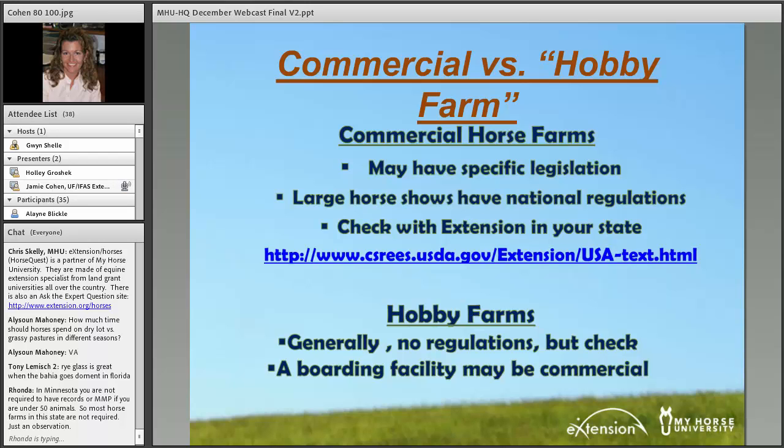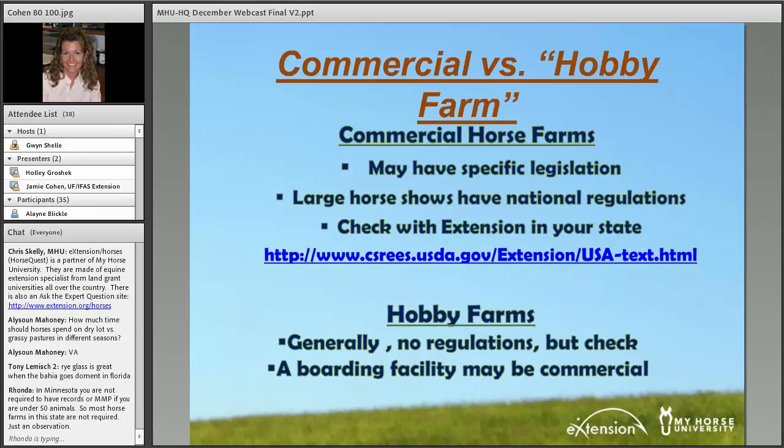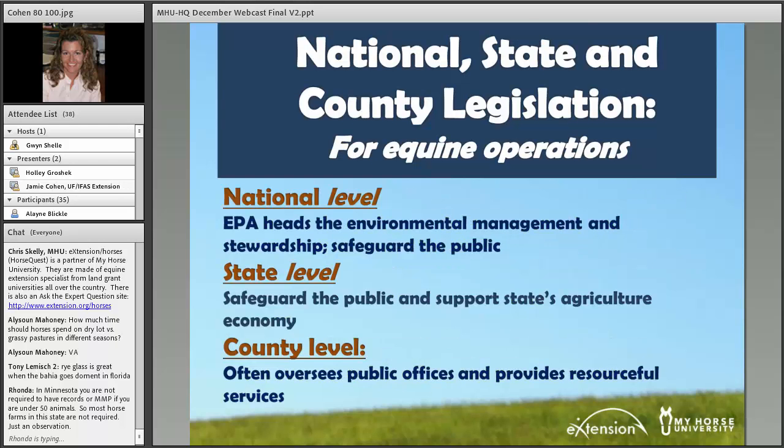But if they've already gone to the trouble of making it in print, our water is a valuable resource. We can't live without water. Again, there are reasons for the legislation, but we need to be thinking proactively and thinking ahead. Just because it's not legislated today doesn't mean that it may not get legislated. So we need to be careful, regardless of whether you have one horse or 500. We just need to start thinking a little bit more proactively.